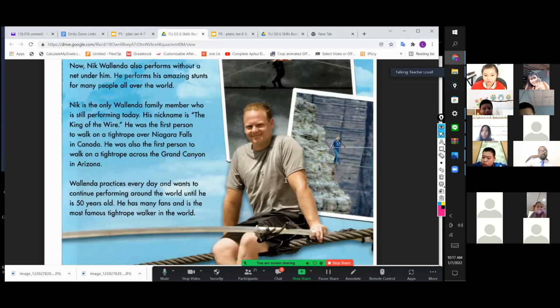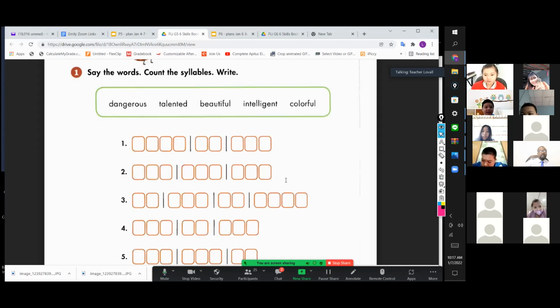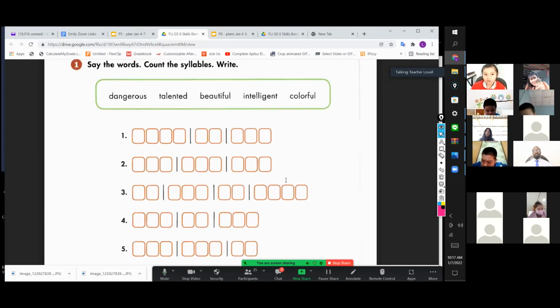Very good. Let's scroll down here. Now we are going to fill in the blanks. We have dangerous, talented, beautiful, intelligent, and colorful. We're focusing on syllables. Syllables are the breakpoints in words, okay? So I'm gonna help you with the first one. The first word has two breakpoints, so three syllables. So let's count the spaces.